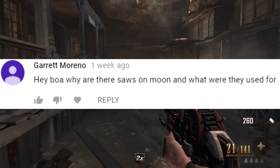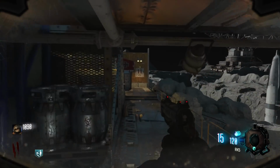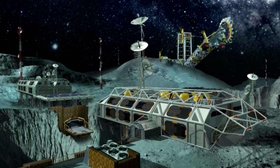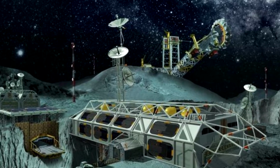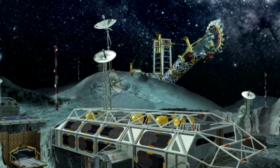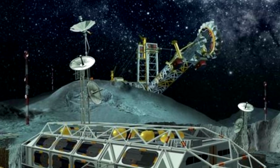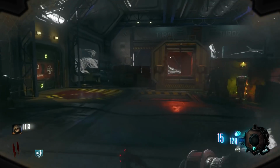Garrett Marino says, hey BOA, why are there saws on Moon and what were they used for? So these saws on Moon, or as they're actually officially called, the excavators, were used for excavating rubble on the Moon. These were what Group 935 used to dig up the ground and make the Moon base. We knew that every now and again on Moon they actually malfunction and end up cutting the base, and so we have to stop it, but that's what they were used for.